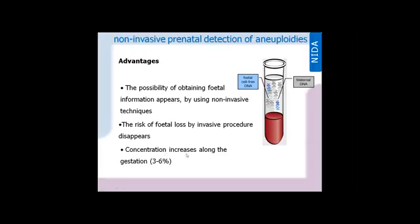Important is that the concentration is going to increase along the gestation. So if we go a little bit later, we have more concentration. But we don't want to go too late either, because we're going to be taking decisions.